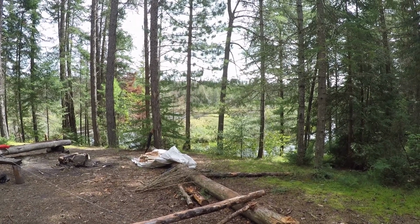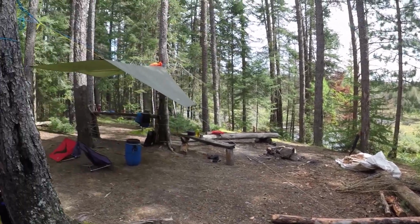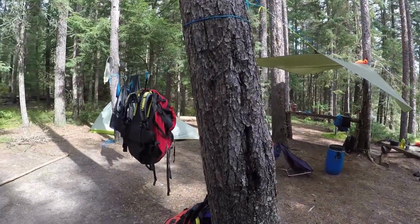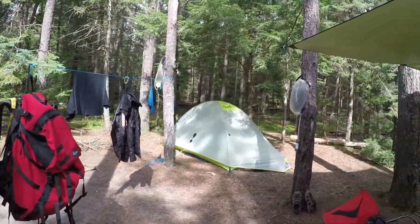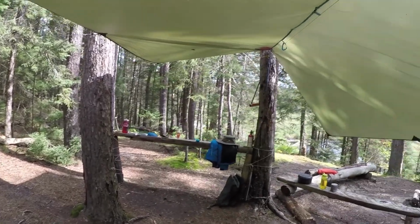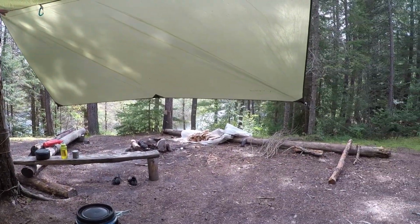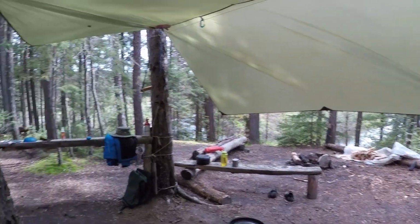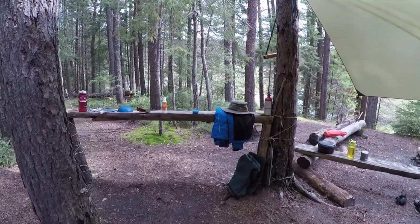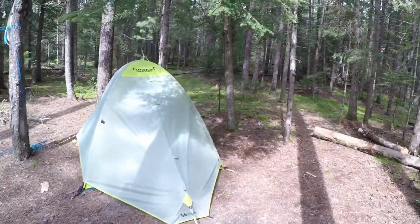This is camp for night 3 here on Crow River. We got the tarp up. We've had one quick rainstorm when we got here. Some of our stuff's up and drying. This was the best place for the tarp, but it's not really ideal if we have a fire. We'll just have to pull it back. And there's a nice little working area.